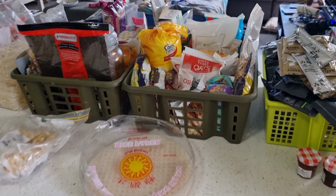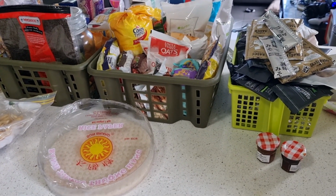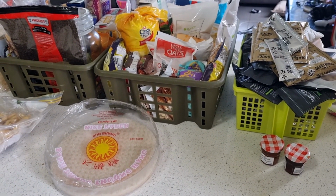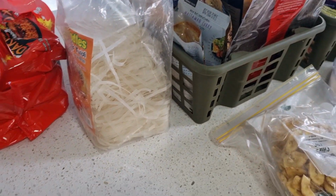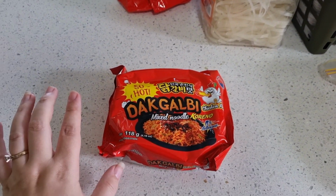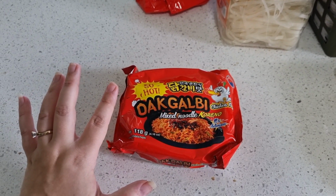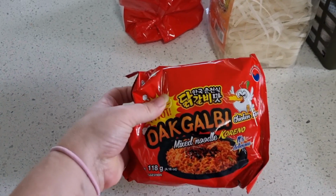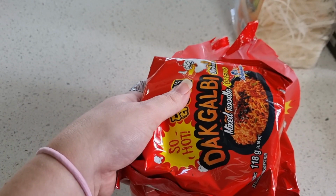Usually I have one of these boxes full, but because I wanted to do a really big clean out, I decided that I would do it differently this year, and I'm going to show you that now. So first things of note are, I got these for hubby to try. He likes spicy ramen, but this is ridiculously spicy and it's too hot for him. So I'm actually going to give that away. He took like 2 bites out of one packet and went nuts.